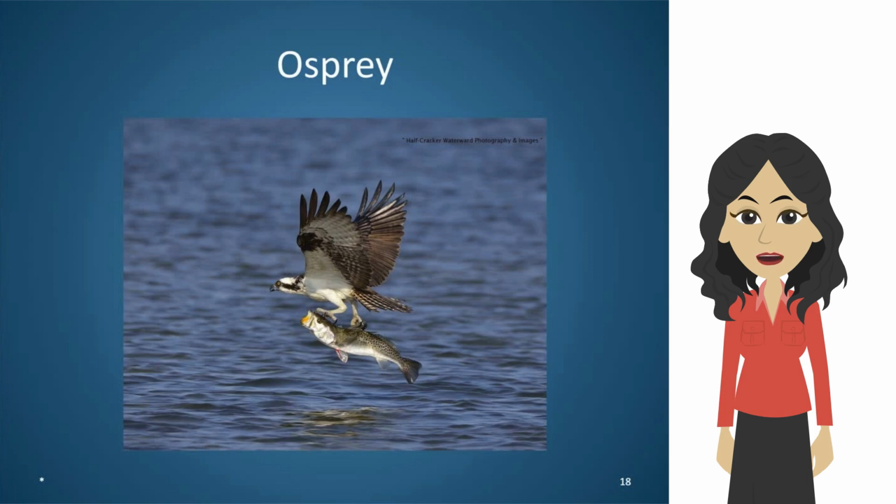Like other birds of prey, they have sharp claws and a hooked beak to help them handle the fish they catch. The osprey has a special feature, a reversible toe, which allows it to pick up its prey with 2 toes in front and 2 toes behind. They will dive into the water to catch the fish. Special pads on their feet help them to pick up and hold onto the slippery fish from the water.